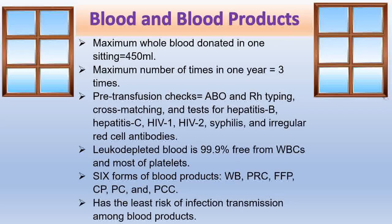The blood is collected from previously screened donors. The volume of whole blood donated in one sitting should not exceed 13% of the total blood volume, and there should be no donation on more than 3 occasions in 1 year. Thus, the maximum blood a 50 kg donor should donate in one sitting is 450 ml.